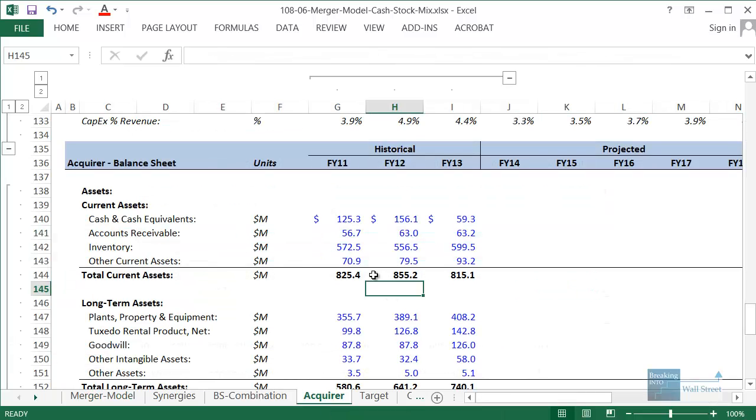Now, if you did not have that type of information, you could simply look at their historical balance sheets and say, okay, historically they've had 125, 156, 59 of cash. Maybe we can average those. Maybe we can look at the lowest one historically and use that for our minimum. So there are a lot of other ways to make an estimate here, but those are a few of the approaches that you might try.